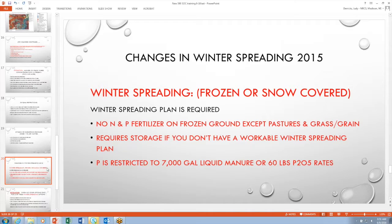Changes in winter spreading for 2015, and I think this is the one area that has the most curiosity and the most concern over what can we and can't we do here in Wisconsin with the new practice standards. So I'm just going to lay it out there. Winter spreading means on frozen or snow-covered ground, which is exactly what it always has meant.